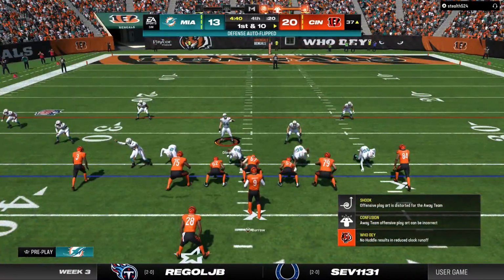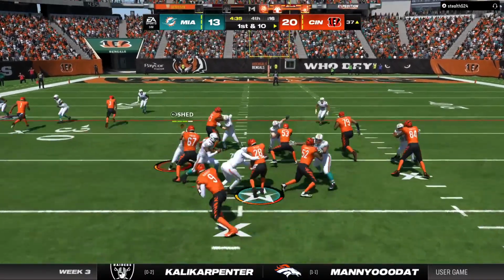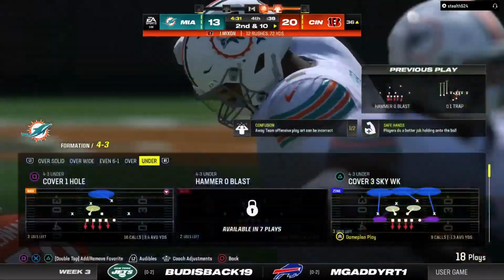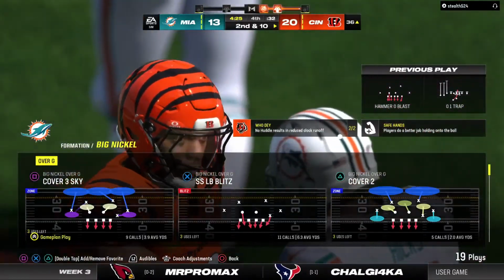Here we go. So now 1st and 10 as they've crossed into Miami territory at the 37-yard line. From the gun to give to Mixon. Trying to run inside, but nothing there. Bradley Chubb there on the tackle. Run blitz there defensively, something we might see more of here in the 4th quarter.